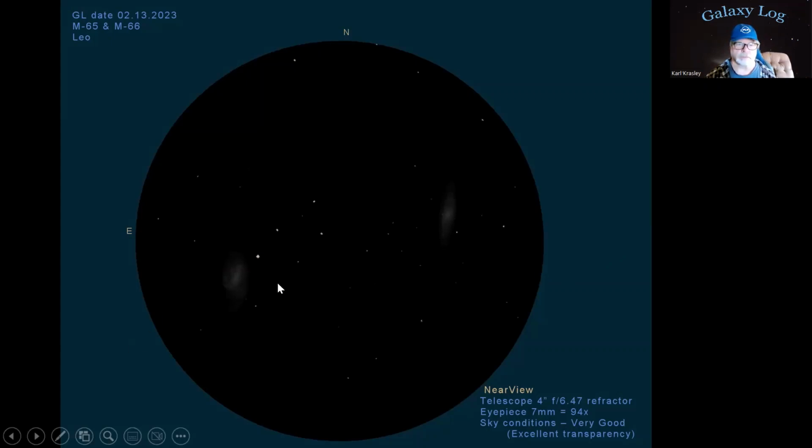M66 was a barred spiral and it had this elongation. You could see it in the inner part of the galaxy, and with averted vision, it really grew out this large disk that it has. So it was a really nice view of these two Messier galaxies that are so neat to view.